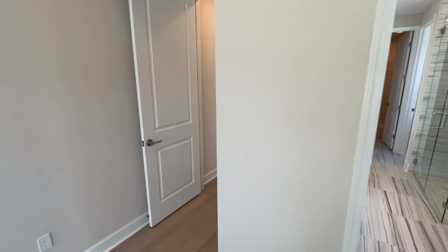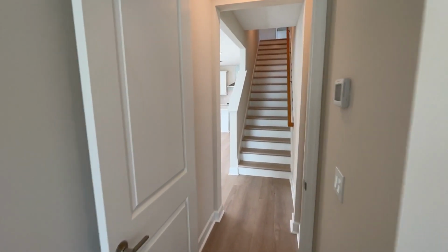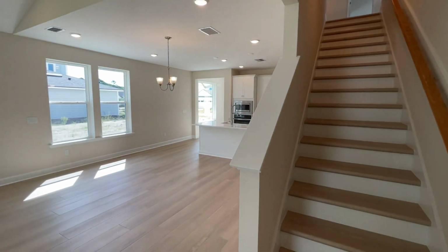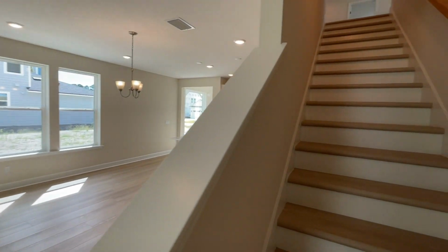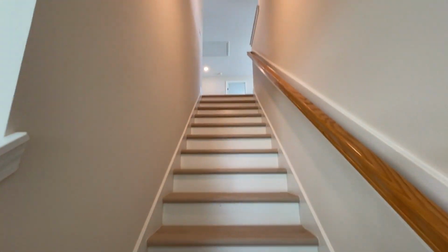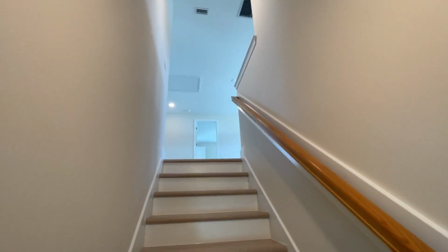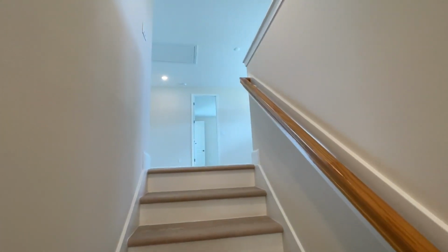But guess what, guys? With this Cypress floor plan, wait till you see the size of the secondary bedrooms. Yeah. Providence Homes, you knocked it out of the park because it's not these small, teeny tiny, I'm talking very large secondary bedrooms.